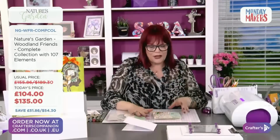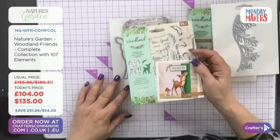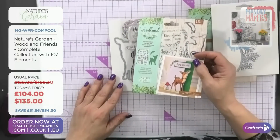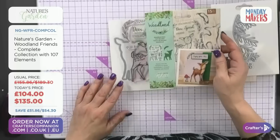Now, the special thing about the woodland deer, just for a second, and it really is a super cute one. And I remember every time you say deer, I keep thinking you're going to like Mrs. Doubtfire. Deer? Woodland deer. It's woodland deer.